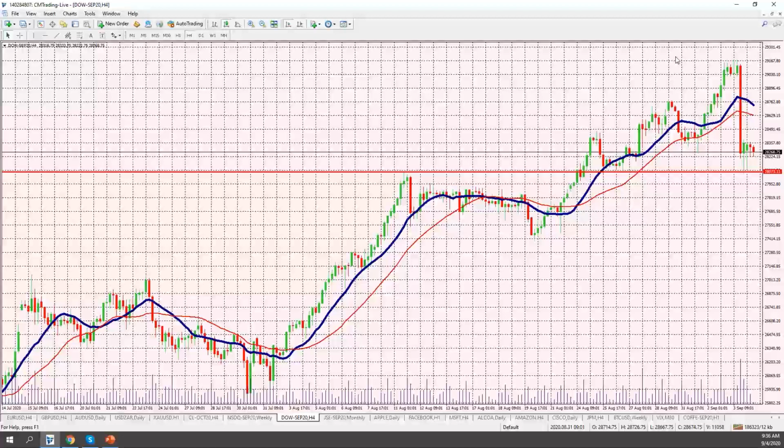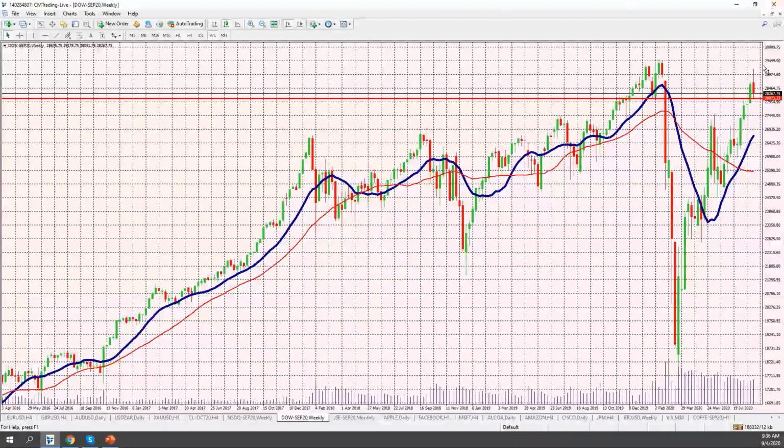So for us to retrace 1,000 points in a day, completely understood, especially since we're very close to our all-time highs of 29,400 level. Let's jump in a weekly chart just to give you a perspective of where we're going here.